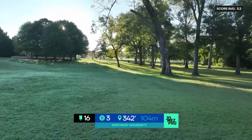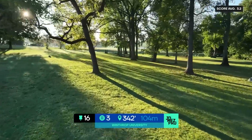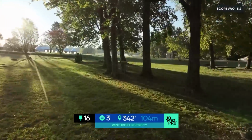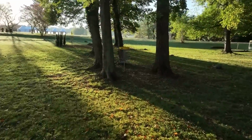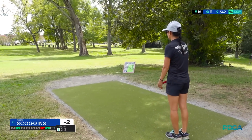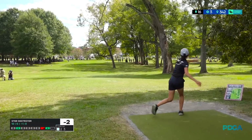Hole 16, par 3, 342 feet. There is hazard lining the left and right sides by the string line and the rocks on the left. This pin has a lot of guardian trees right around it. Sidearm is a great play if you've got the power, going to the left of that leftmost leaning tree. You see a lot of backhand turnovers.